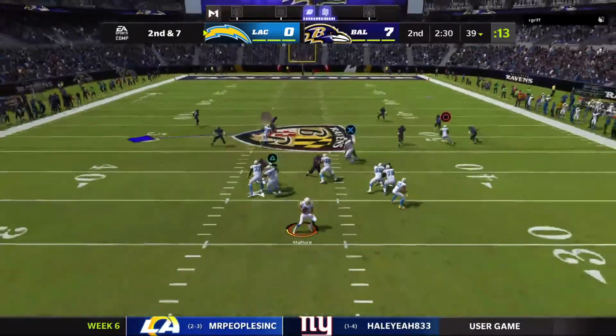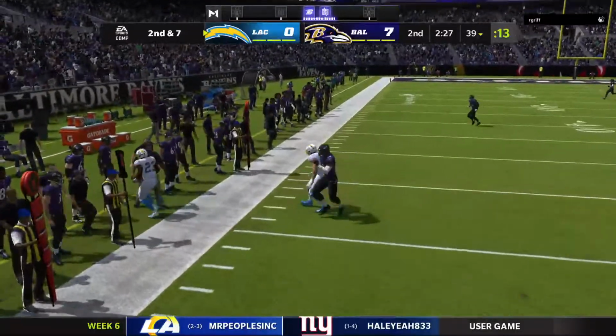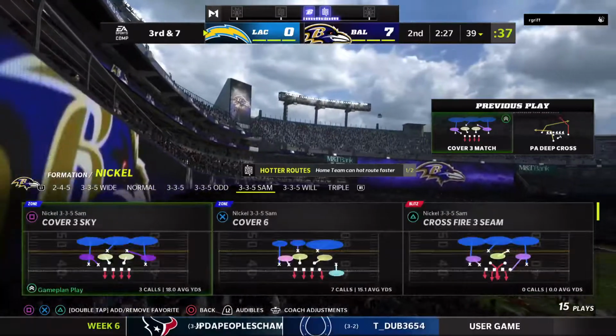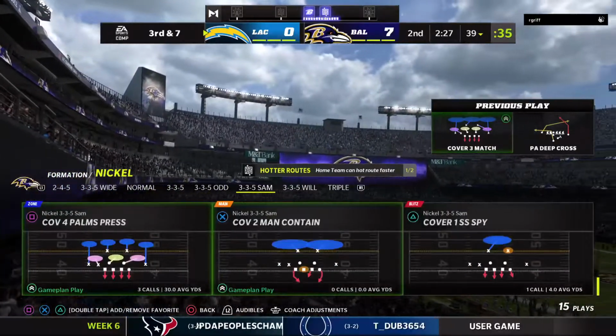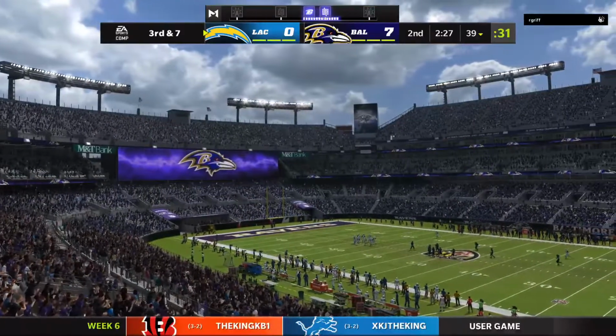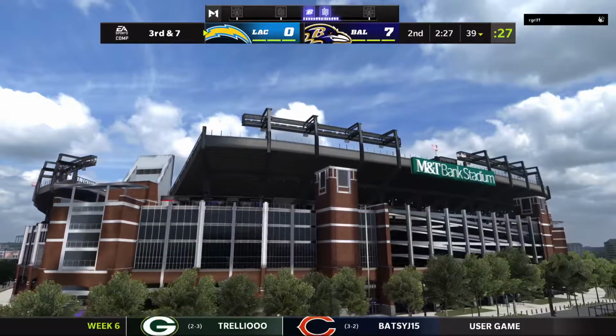Now a play fake, and it's Stafford. To the sideline, and it's caught, but boy, he's out of bounds. And they try to get him into space coming out of the backfield, but it'll be 3rd down. You can tell they wanted to get that ball downfield, but they had nothing working in the secondary, so he dropped it off to the running back. That one ended up incomplete.